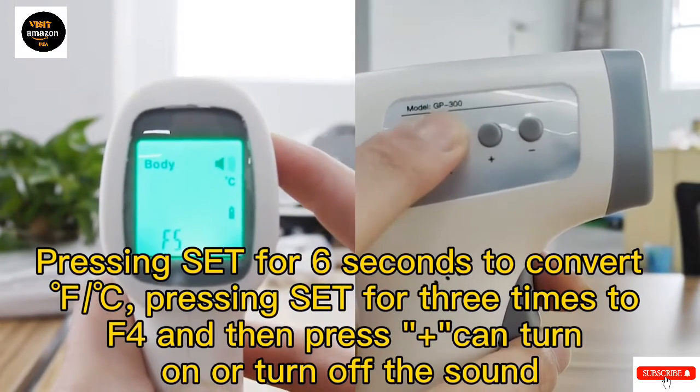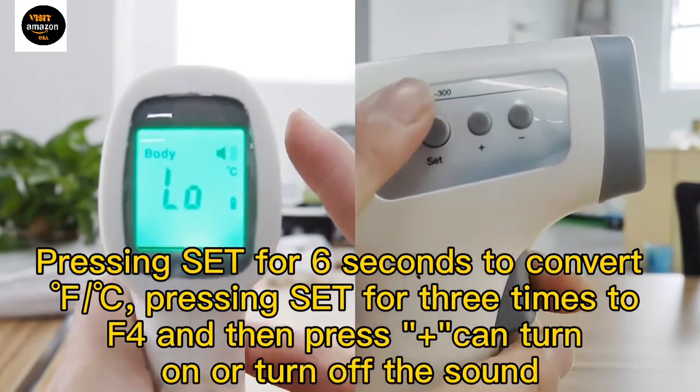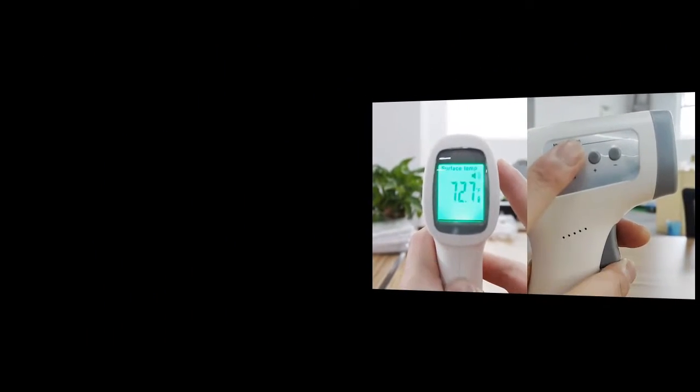It features a temperature range of 95°F/35°C to 109.2°F/43°C for people and 32°F/0°C to 199.4°F/93°C for inanimate objects.